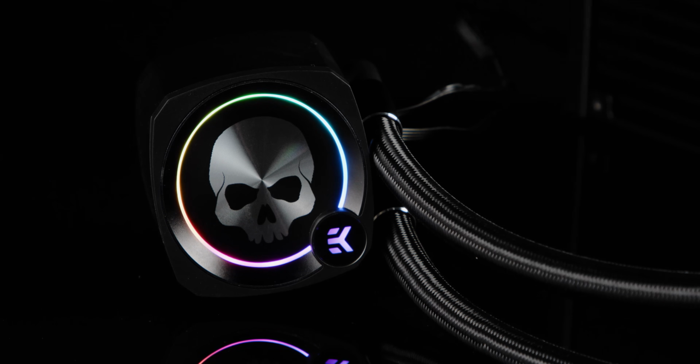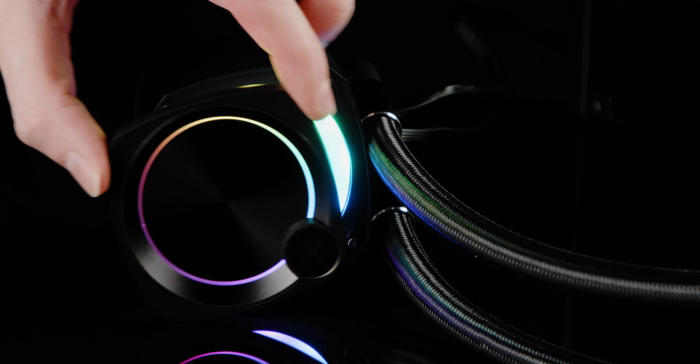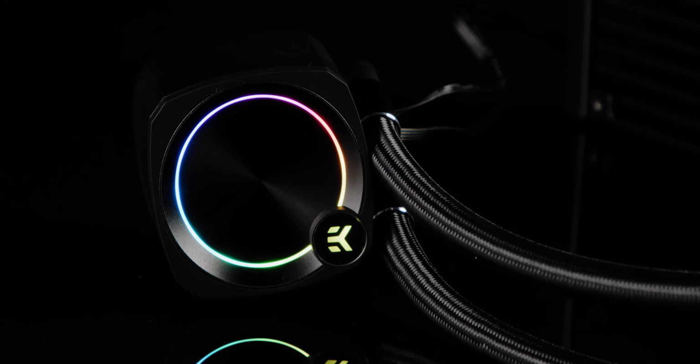So if you have the base model, if you have a Dark Nucleus, or if you have a Lux Nucleus, you can upgrade it, add the diamond turned edge, and a nice black bezel with much more subtle lighting implementation.